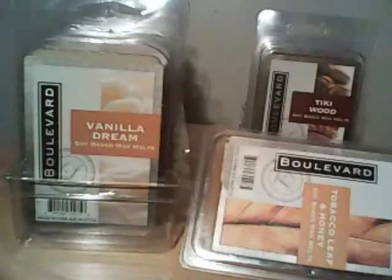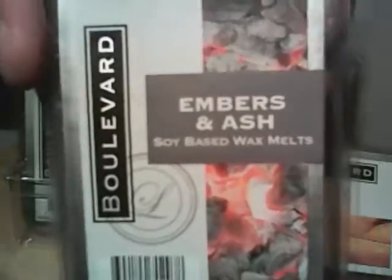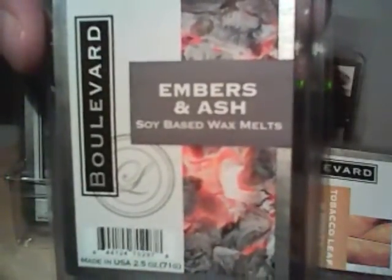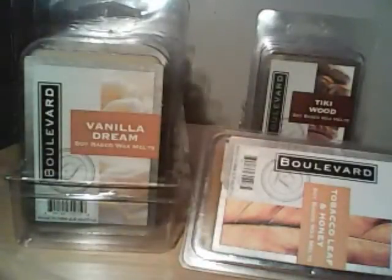Okay, now the next one is one that I've gotten before, one of my faves. I have seen this Boulevard brand before in the gift shop of casinos. I live in Minnesota, and we have a pretty popular casino, and the gift shop carries this brand of wax melts. I purchased this one before, so this one is a favorite. I purchased it again. This is Embers and Ash, and you can see the picture there with all of the burning embers and the ash left over. And this is a nice gray color.